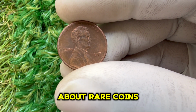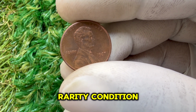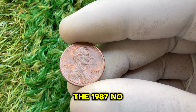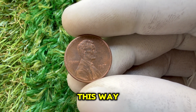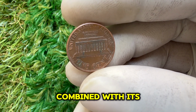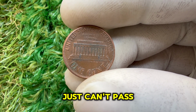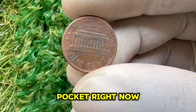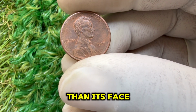When you're talking about rare coins, the value is determined by a few key factors: rarity, condition, demand, and historical significance. The 1987 No Mint Mark penny is rare because only a few were struck this way, and they weren't supposed to exist. A low mintage, combined with its unique error, gives it an inherent value that many collectors just can't pass up. If you've got a 1987 penny in your pocket right now that doesn't have a mint mark, you could be holding on to something worth more than its face value.